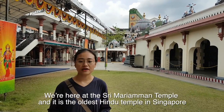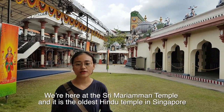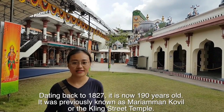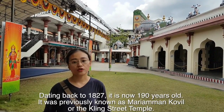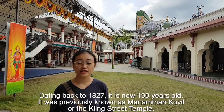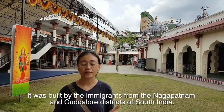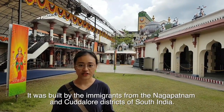We're here at the Sri Mariamman Temple, and it is the oldest Hindu temple in Singapore. Dating back to 1827, it is now 190 years old. It was previously known as Mariamman Kovil or the Queen Street Temple. It was built by immigrants from the Nagapatnam and Cuddalore districts of South India.